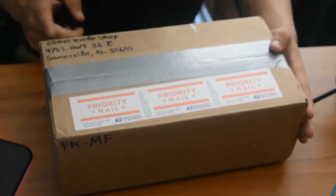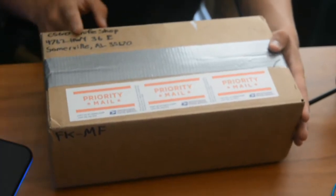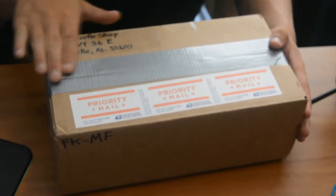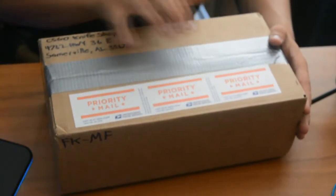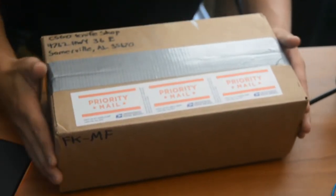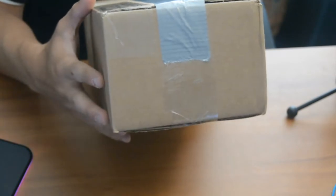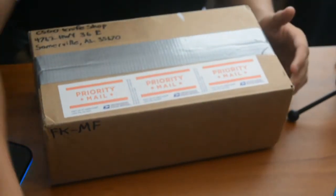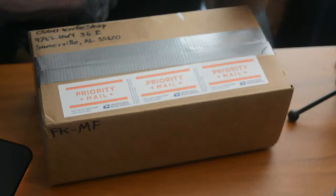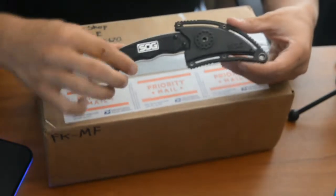It is from CSGO Knife Shop. I just taped over it because my information, my address and stuff, was right here. This was priority mail. It says FK-MF. CSGO Knife Shop is out of Somerville, Alabama. So, Shane personally did this for me. I will be opening this with my SOG Gambit.